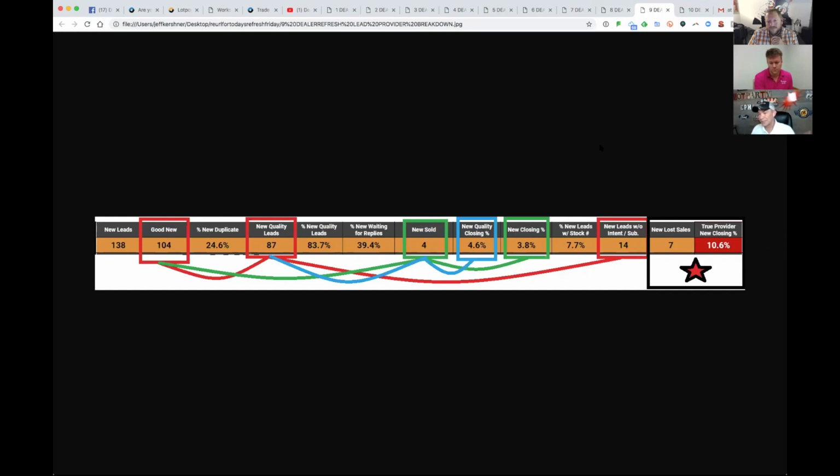And so is that a missed opportunity in my process? Am I doing something wrong? But again, the CRM's not showing that kind of stuff. Well, it could be something wrong. It just ended up not being the right vehicle. Maybe the customer was closer to that other dealership. And tons of variables are involved.